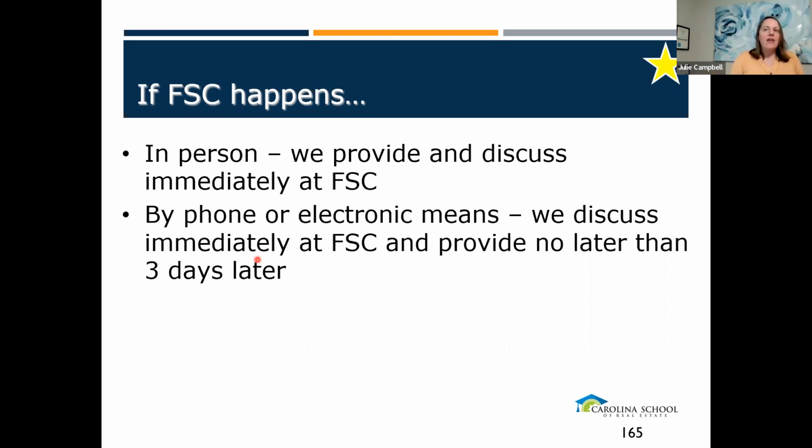No, if they refuse to sign, I write that on the disclosure. Refused to sign, January, whatever the date is, January 24th. I show that I tried. I'm still having the conversation. I'm still having the discussion. I just can't put the pen in their hand and make them sign.